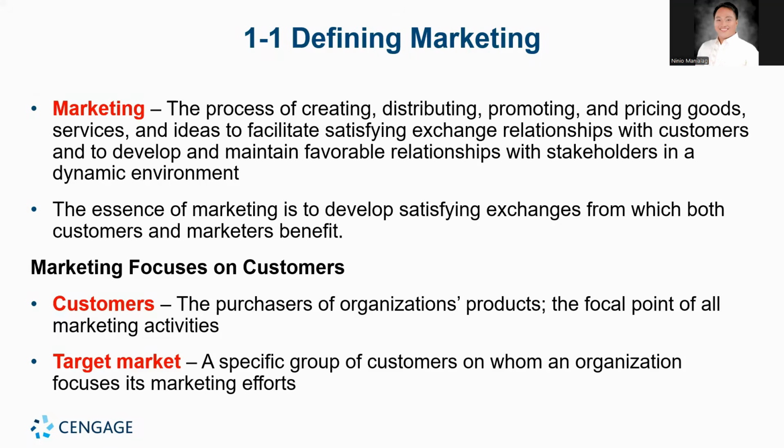Now, when we define marketing, we should understand that marketing is not only about advertising or selling a product. Many people have the misconception that marketing begins when a company promotes its product, but marketing actually starts much earlier. Marketing begins with understanding the customers, knowing their needs, wants, problems, and expectations. After understanding the customers, businesses create products or services that provide value and satisfaction. The definition highlights the four major activities of marketing.